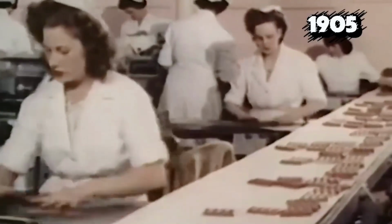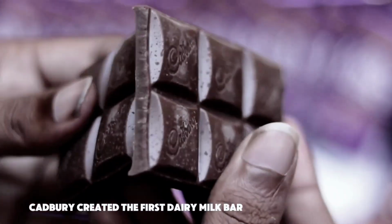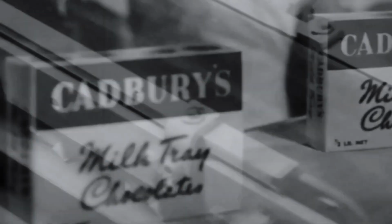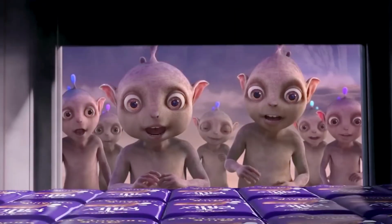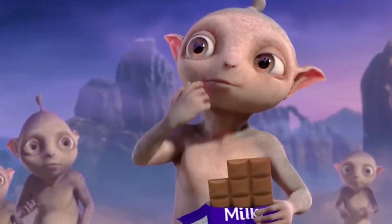Since then, the glass and a half of milk has become Cadbury's signature symbol, still proudly displayed on its packaging today. Over the years, the range expanded, with nuts, caramel, and fruity varieties joining the classic bar. But the foundation has never changed: a unique recipe and an unwavering focus on quality.